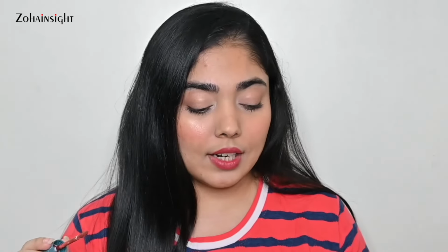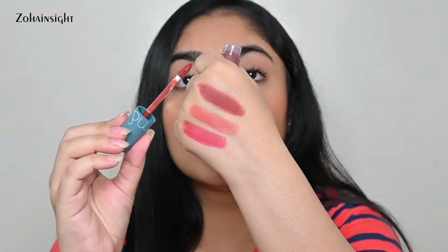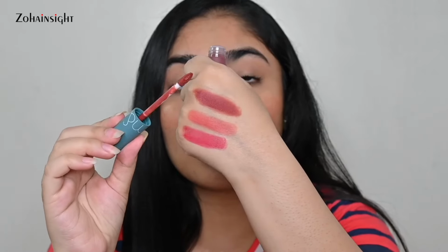And one more thing, that Etude House Fixing Tint Bar is also something that smoothens out your lip lines. Again, really good. Just have a look at this beauty. This is something that's going to suit everybody.